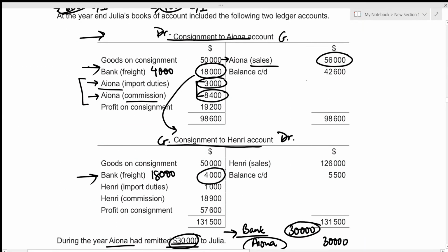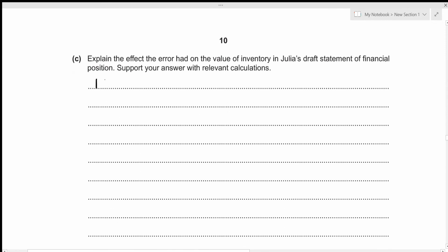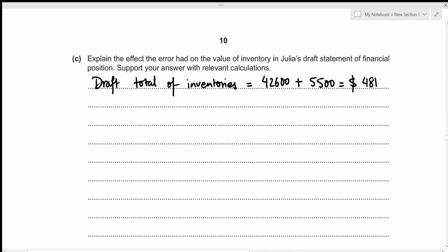So we already know that the balance CD represents the closing inventory in the consignment accounts. So for Iona, the closing inventory is being valued at 42,600, and for Henry, the closing inventory is being valued at 5,500. So our present draft total of inventories is just going to be the total of these two amounts, right? Let's calculate it. So we can write it down as draft total of inventories. So the inventories for Iona is 42,600, and for Henry that was 5,500, which gives our total draft inventories the value of 48,100.